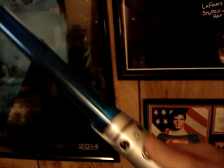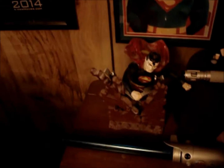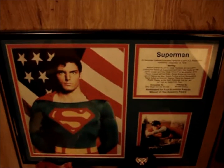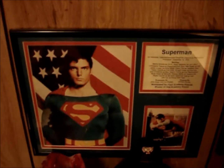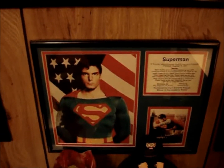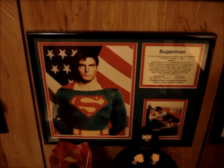Now you see also we have my lightsaber. I got this from a friend of mine, and it's a working lightsaber, so you know, there's that, because I am definitely a Star Wars fan. We have the Christopher Reeve Superman plaque, which I absolutely adore, and I finally have a place to put it up, because I had it in my bedroom for the longest time, but the wife was like, why do you have all this stuff? And I was like, well, because I like it.